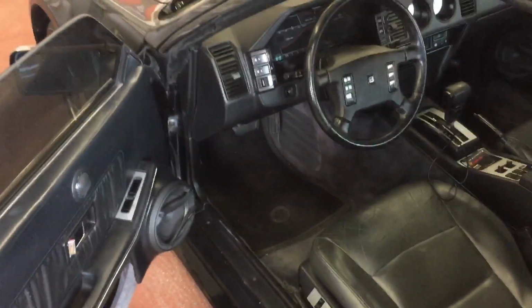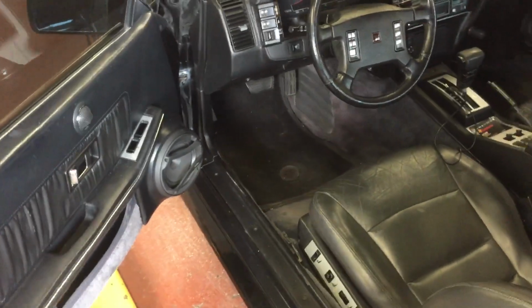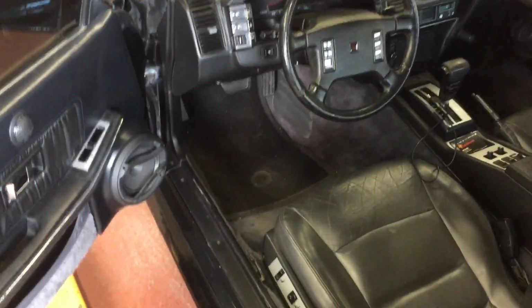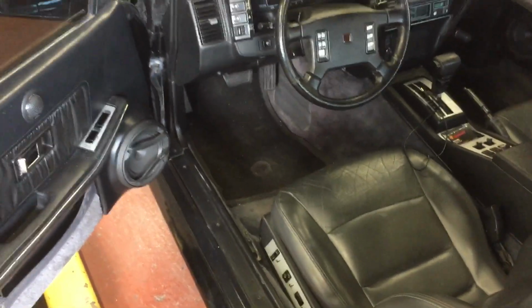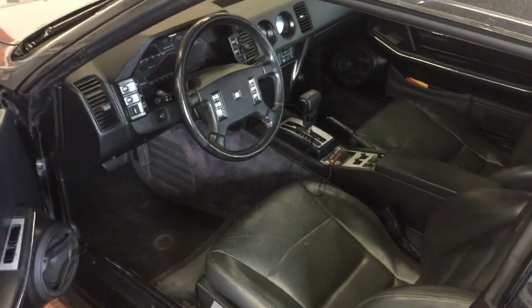Typical old Japanese ding ding ding ding. The car used to talk to you. It'd say stuff like, door is ajar, headlights are on, all that kind of weird stuff. It still would talk to you, but of course I've done a full audio system on it.